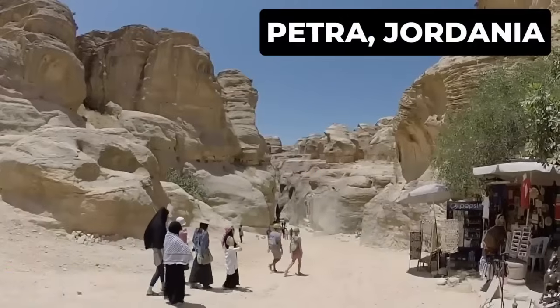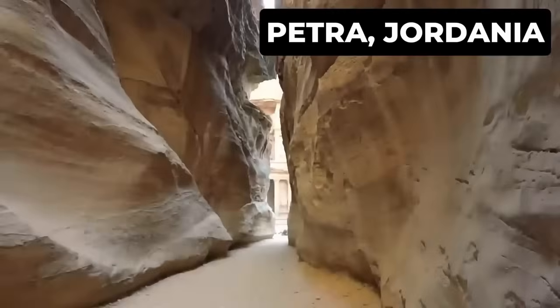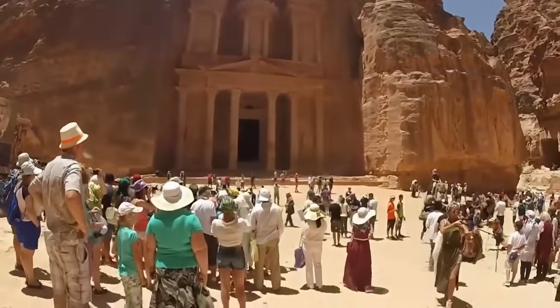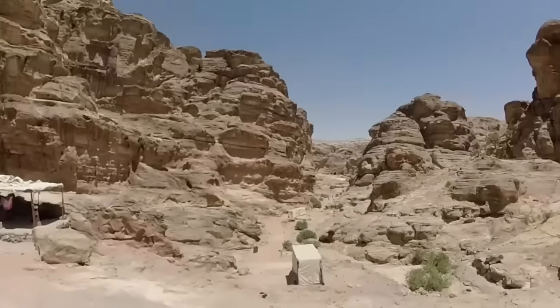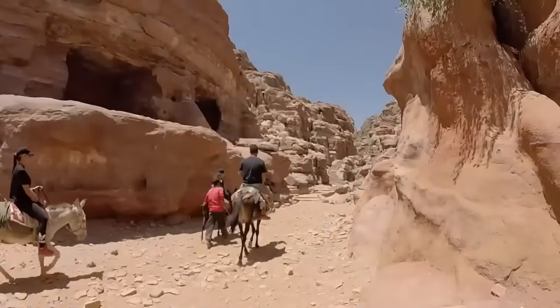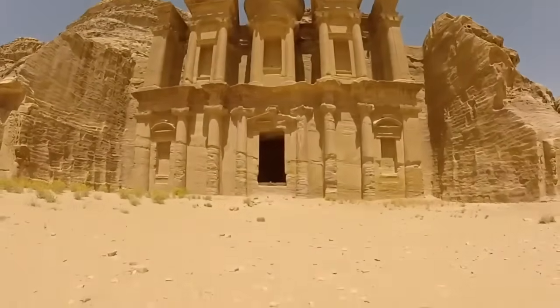Petra, in Jordan, looks like something out of a fantasy film. This city was carved directly into the rock by the Nabateans, who built temples, tombs, and theaters in the middle of the desert. It was a key hub on the spice route and was forgotten for centuries until it was rediscovered by Swiss explorer Johann Ludwig Burckhardt.